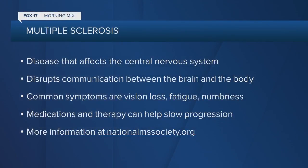So, multiple sclerosis is an immune-mediated disease. Our immune system is what protects us from things like bacteria and viruses. In the case of multiple sclerosis, our immune system becomes misdirected and begins to attack the central nervous system, which would be the brain and spinal cord and optic nerves. When this happens, it can cause injury and disrupt the flow of information from the brain to the body. It's actually the most common neuroimmunological condition.